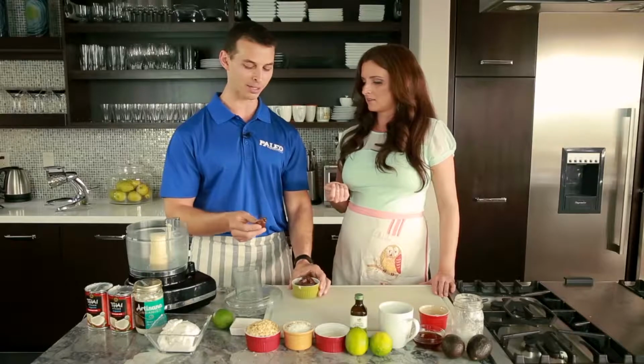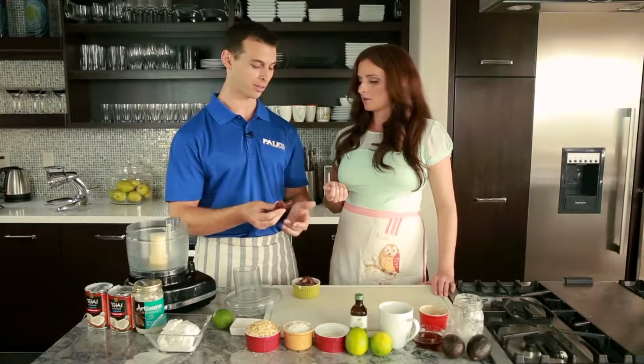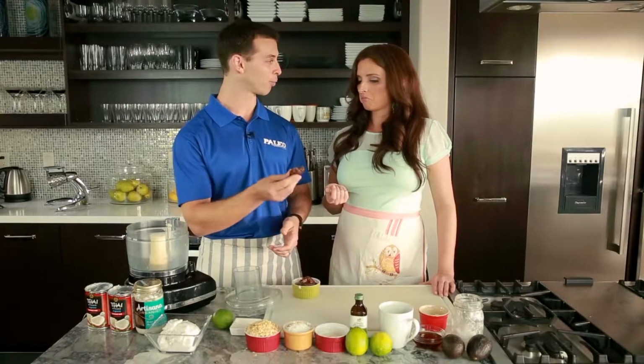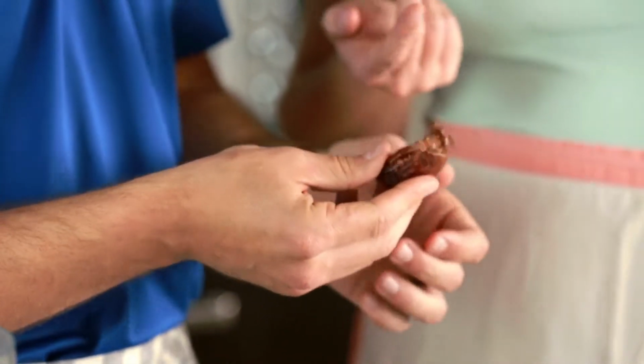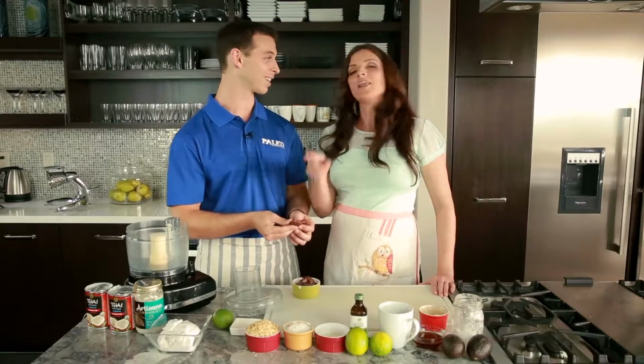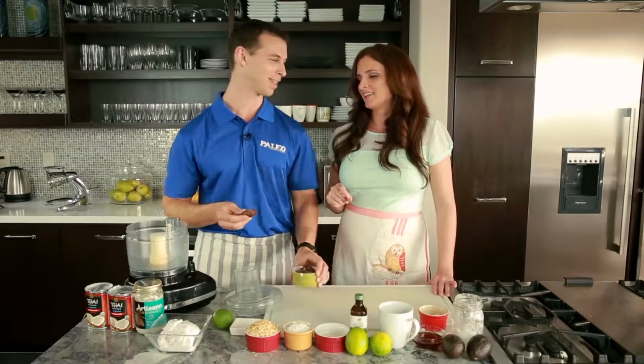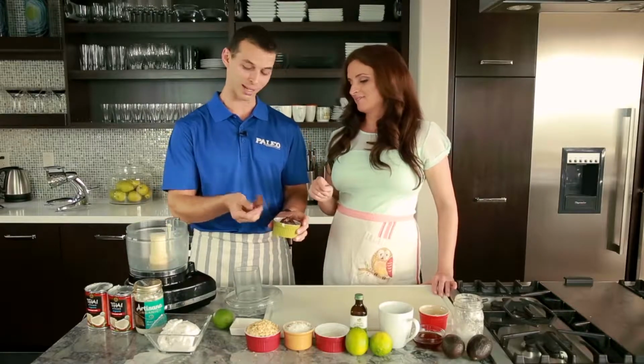So the pitting process, when you split it open and scoop out the insides, is twofold. You can tell if it's going to be a bad date before you even get into it. It'll look super gross. There'll be all sorts of nasty stuff in there, like worms and mold. That is how you know that your date has gone bad. That is a date you will not be using. So these are all good dates, so we're going to use the good dates.